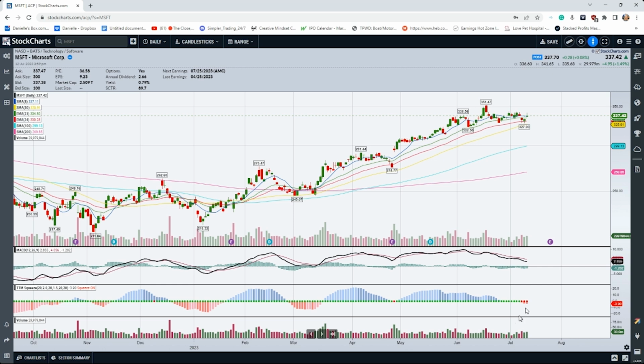Now, it might not end up breaking out before earnings, and it might actually end up breaking out post earnings. If that is the case, then that would align with the statistics that I use as well, because not only do I like to trade the move going into earnings, but Microsoft, 9 times out of 10, will keep rallying post earnings in the 8-day time frame after the report.